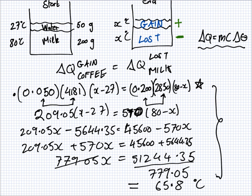Yeah. Students don't like that in the exam, you know. A lot of the time the students make a mistake before getting to the end here. It's a pretty common exam question. They like to ask what's the temperature when you mix two things together. It usually comes up in section B though, usually. Okay.